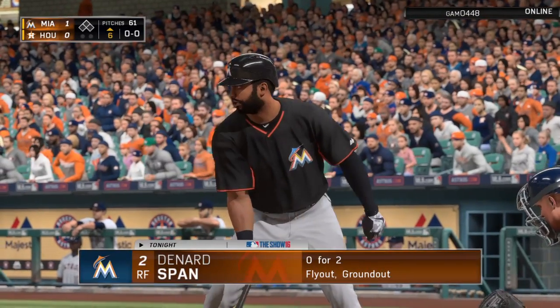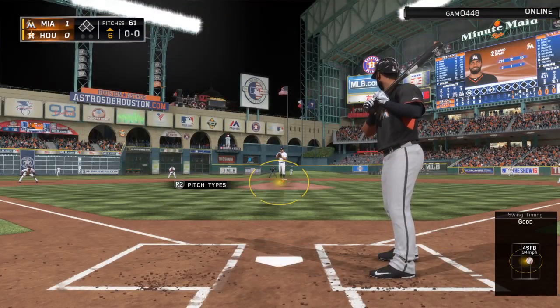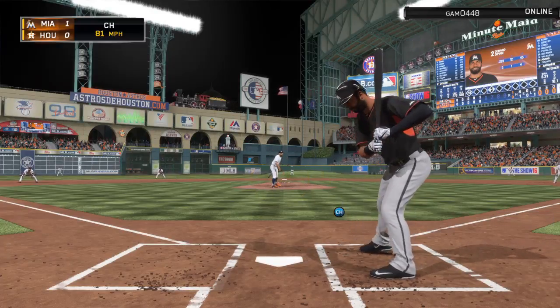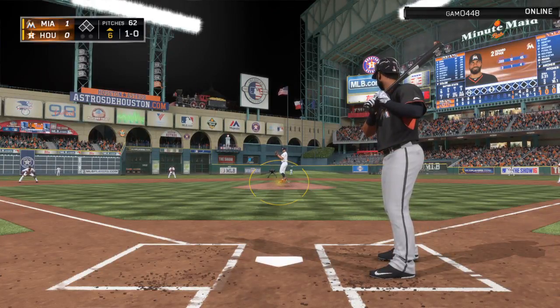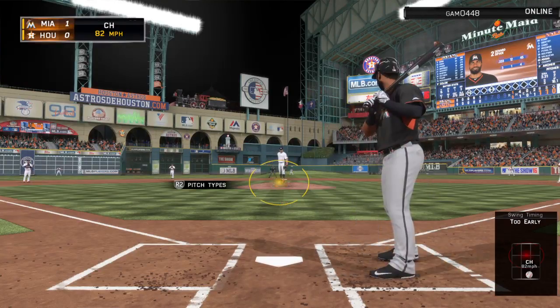Denard Span makes his way to the box to lead us off in the 6th inning. And guys, this is the guy you want leading off this inning. He's your leadoff man, so maybe he can get things started, set the table for a little bit of a rally. And he lays off there, 1-0.